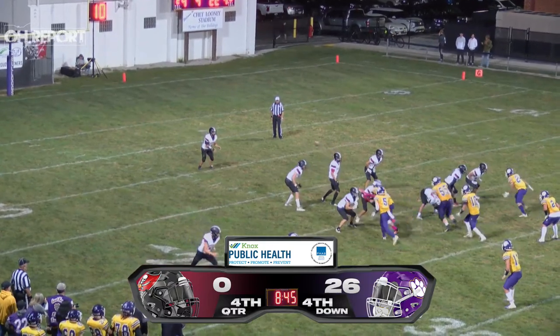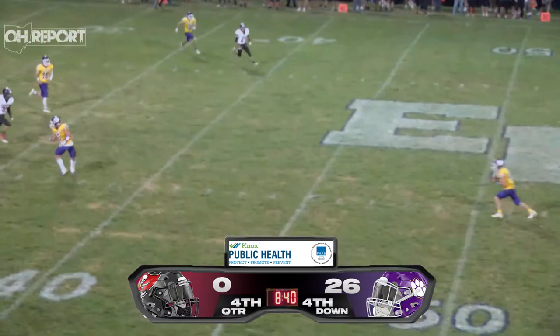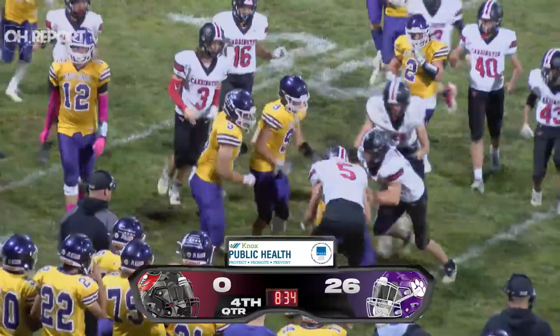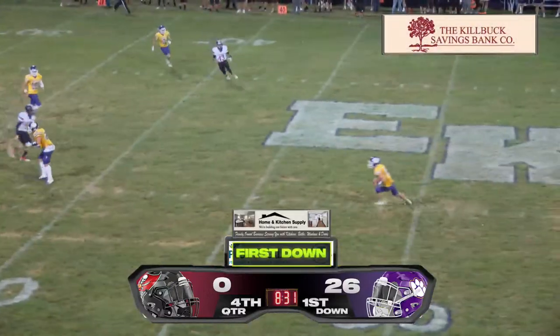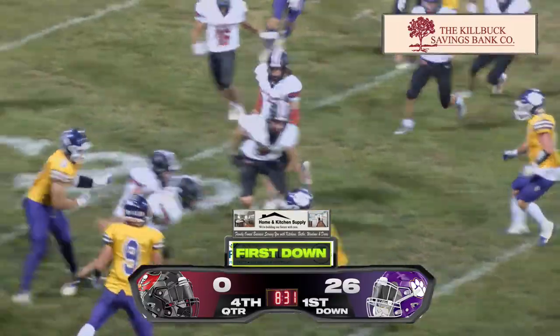Looking to get a look at the number of the punt returner on this one. Number 4, Brayson Davis, receives it around the 50-yard line, crosses the 40, and going to be taken down around the 35 around that left sideline. So with 8:31 left in the fourth, that's where the Bulldogs will begin.